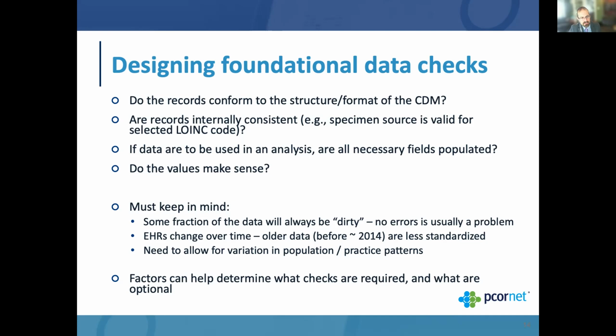And then I think the other thing is that you do need to allow for variation in population or practice patterns. So an example within PCORnet is if we've got a measure for plausible blood pressure values, and we wanted to apply it to the entire network, a pediatric children's hospital's blood pressure values are actually going to look very different, and in fact look like they're errors compared to an adult population or a mixed population. And so, those are just some of the things that you need to think about when you're designing these checks. And then those factors can help determine what's required.